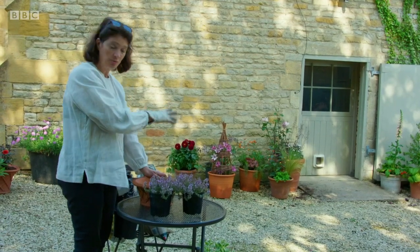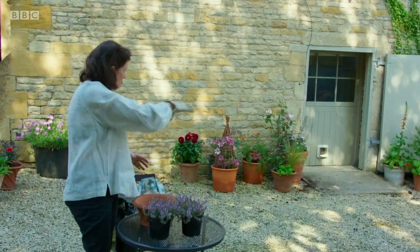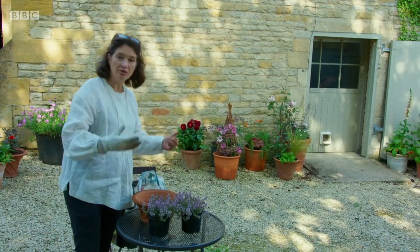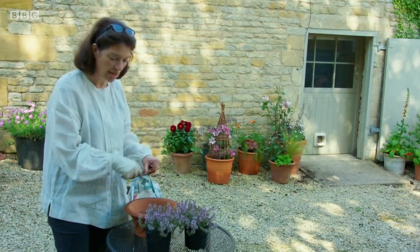So we've now got the large pots and that mid-storey. It's time for all those pretty little pots that you can just dot in amongst, and I just want to put individual plants into those. And the great thing about growing in pots is that you can have the growing conditions exactly that the individual plants require.